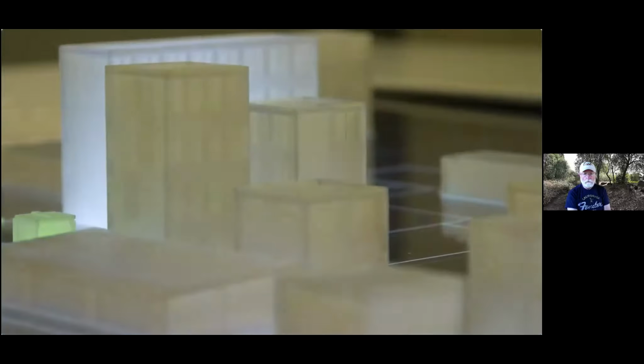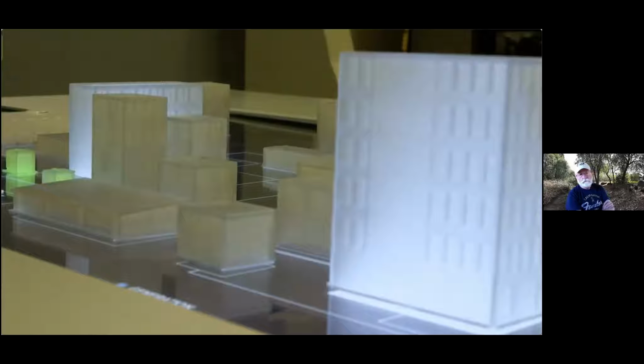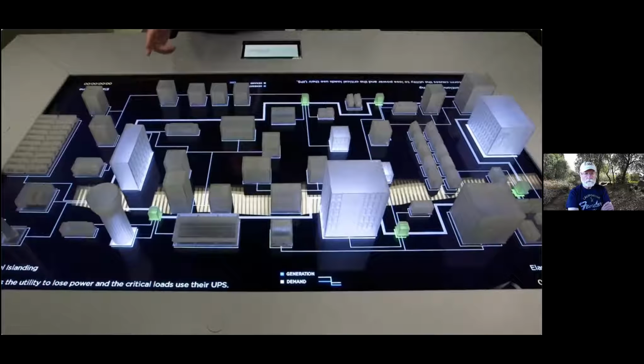The utility substation went dark, followed by all of our non-critical loads. The only ones that are still on are the critical loads. These are the ones that have been defined as life-saving, essential to the continued operation. And these loads, as part of the microgrid, get a building-level backup system.